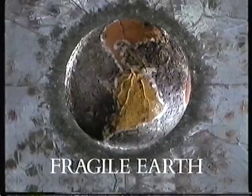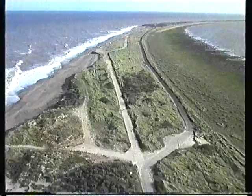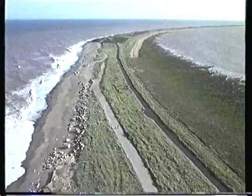This is Spurn Head, a sand and shingle spit curling 3.5 miles into the Humber estuary. For centuries, this lonely place has been home to communities of seafarers, soldiers, and coast guards. In 1849, it was almost washed away.